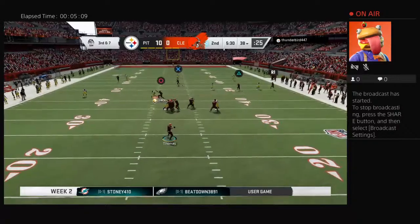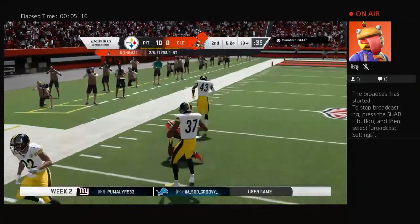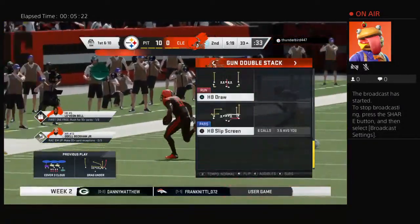Back to throw. Thomas. He's got an open man. He completes it to Callaway. And he's going to get this all the way down inside the 35. A big third down conversion with a gain of 28.